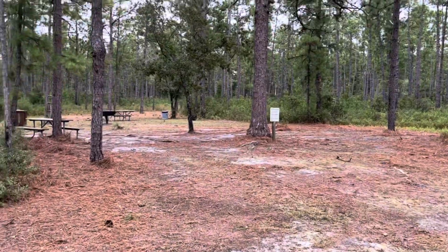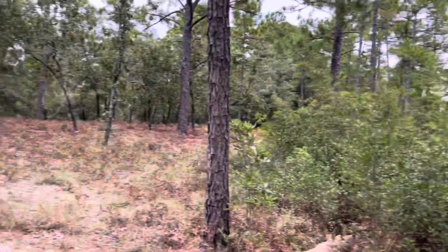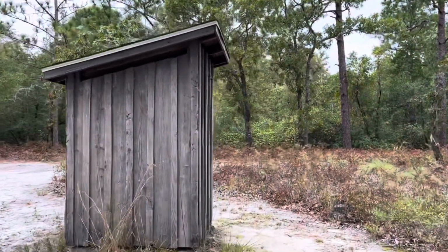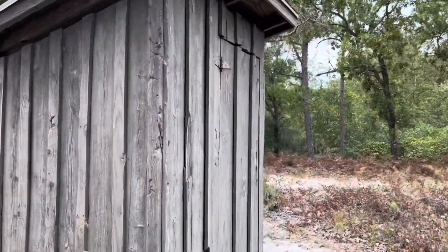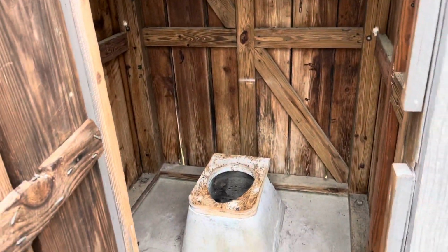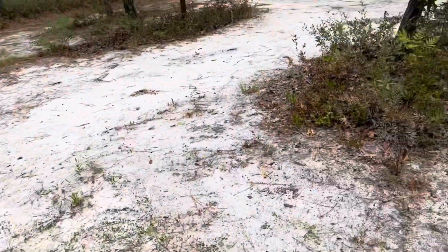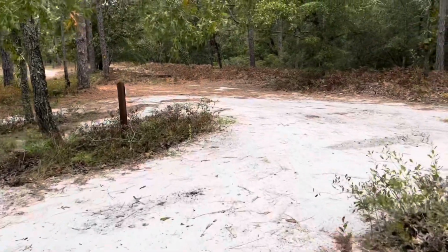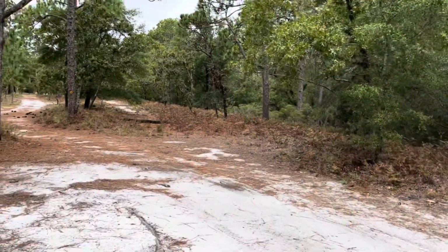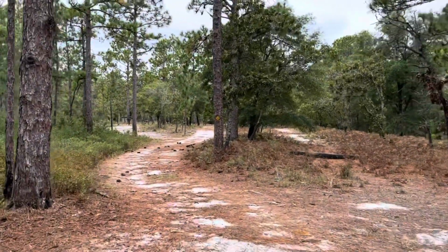Coming into the state park campgrounds, and I knew I was coming up to something when I saw this outhouse. First thing I saw was this outhouse. This thing has seen its fair share of abuse. Look at this. And the thing is, around here, digging a cat hole is nothing like Pennsylvania. It's all sand. You could dig a cat hole all day out here. You could dig a 10-foot deep cat hole out here.